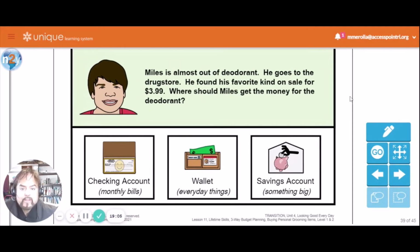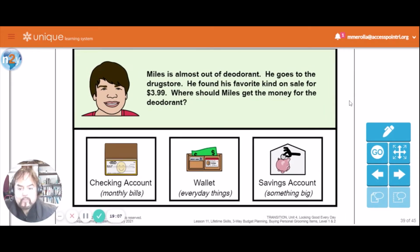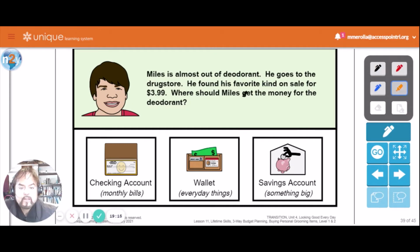Miles is almost out of deodorant. He goes to the drugstore. He found his favorite kind on sale for $3.99. Where should Miles get the money for the deodorant?